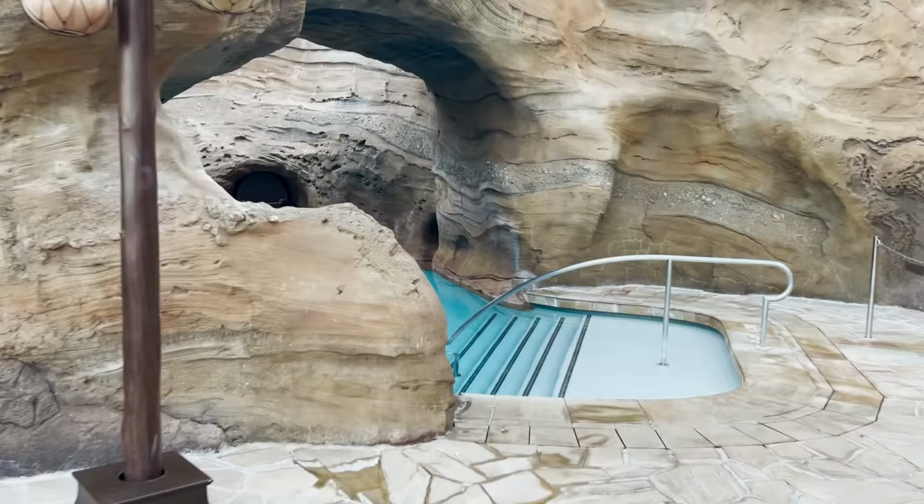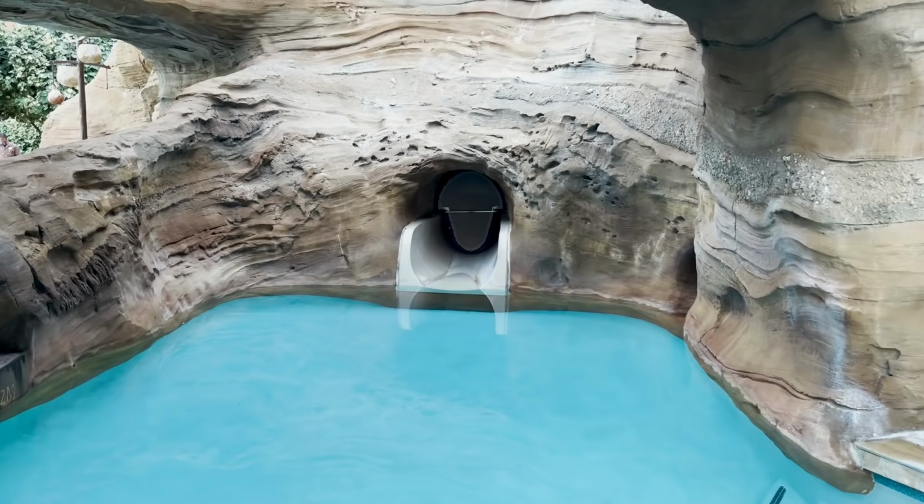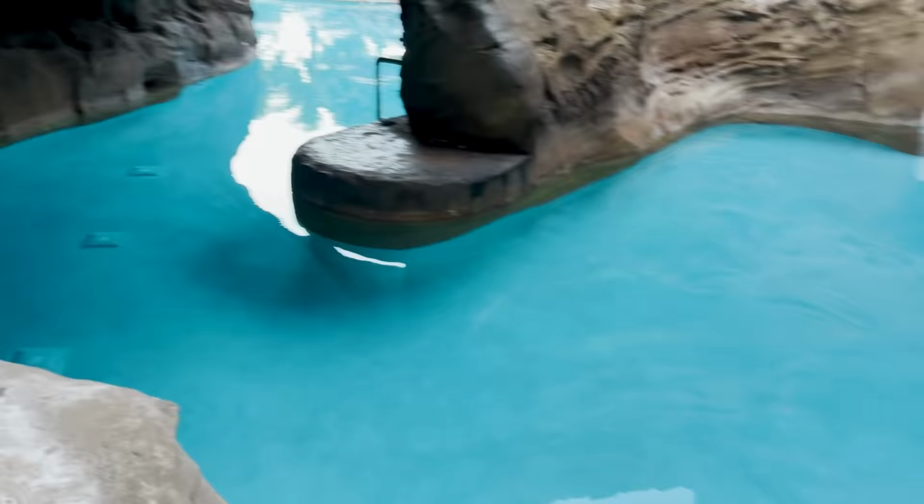Then over here, this is where the enclosed slide comes down. See right over there, the enclosed slide? It's right there. It's 100% enclosed, it's dark. And I think that's Miles' favorite. Drops them right off this little pool right here, they get out, or they swim through there into the children's area.